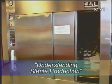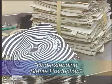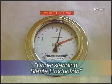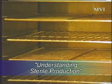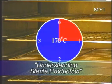Heat sterilization is the method of choice and is used in validation studies which take into account heat distribution and penetration. To achieve these temperatures, the machines used for steam sterilization must operate at higher than ambient pressure and are called autoclaves. The dry heat method requires higher temperatures for longer periods. For example, 180 degrees Celsius for a minimum of 30 minutes, 170 degrees for a minimum of 1 hour, or 160 degrees for at least 2 hours.